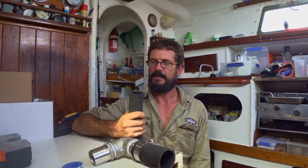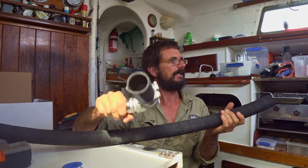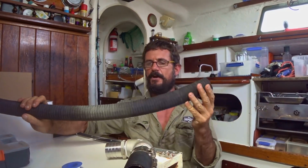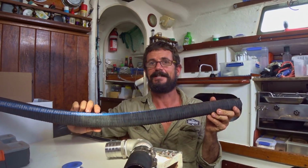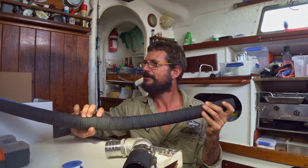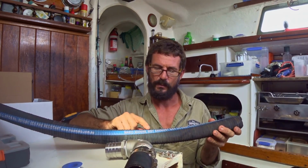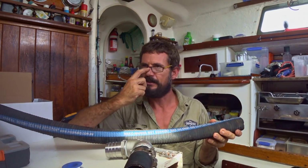Now the second bit is I'm going to put a bit of hose on this other side, obviously, and later on I'll be cutting it. But I just want to talk about when you're putting this on, and this is some nice expensive Lloyd's approved marine hose, alright? And when I say expensive, I'm talking $108 for 1.2 metres. But it's worth it because my boat won't sink, alright? So it is wet exhaust gas hose, and that's important in your exhaust system.